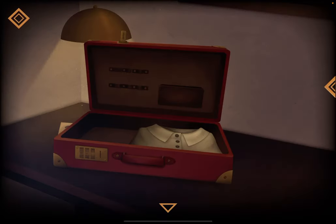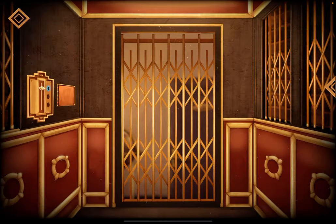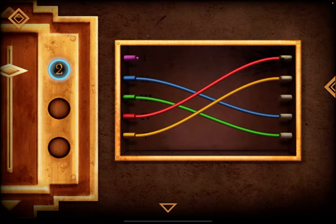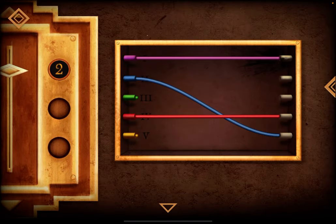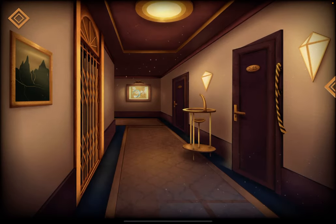Plus, let's see what that is. There's something over there. No? Oh, it's just the two. Okay. First, let's go to the elevator. Okay, so one is to one, two is to five. One is to one. Two is to five. No three. Five is to three and four is to four. Alright, so that's the next floor. I guess I need to get a button for it.